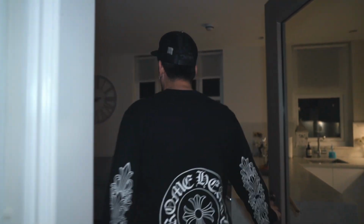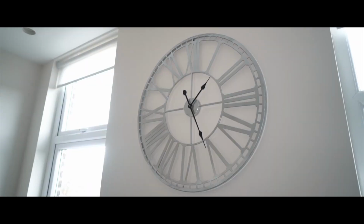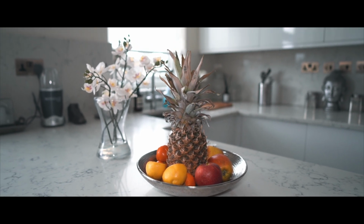Now I'm gonna take you through the living area slash kitchen, kind of like the main area of living. So through this door is the bar. On this side we have the living room slash living space, and then on this side we have the kitchen area. So let's go through this side first.